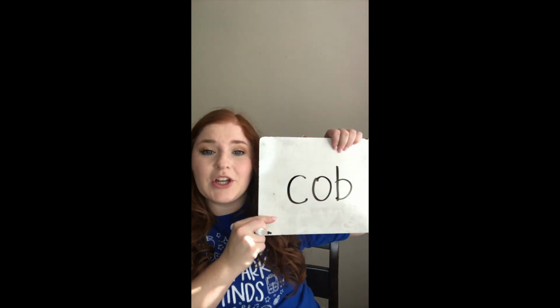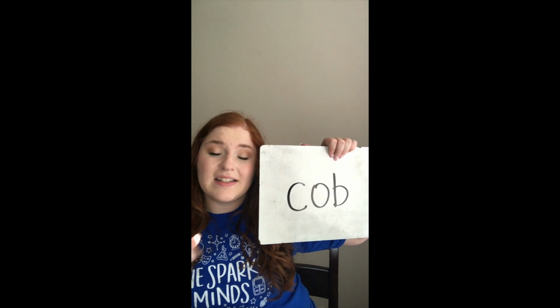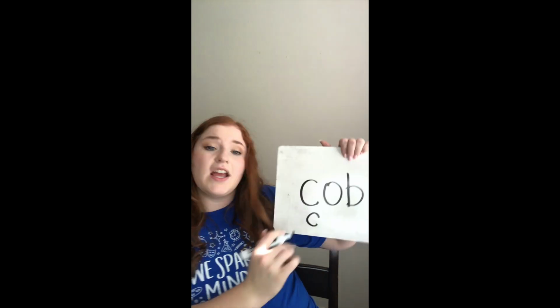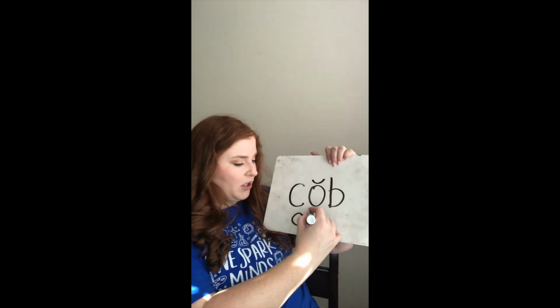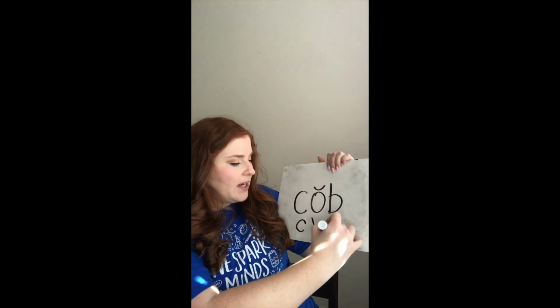All right, here we go. We're gonna look for our consonants and vowels. C says k. It is partially blocked, so it is a consonant. O is our vowel that we learned, and it has a breve on top because it's a short vowel. We're gonna code it at the bottom with a V. O says ah. And then our B says b, and it is partially blocked by our lips. So it is a consonant.